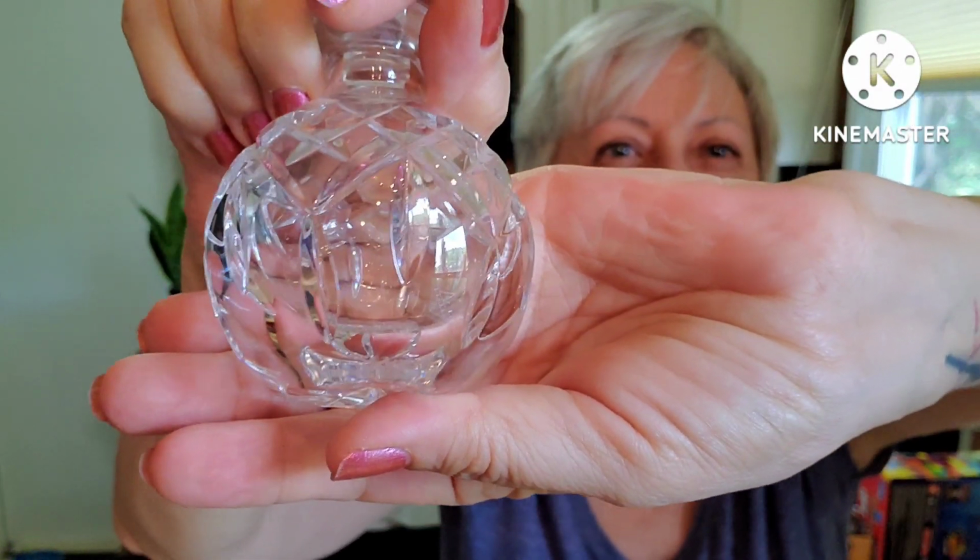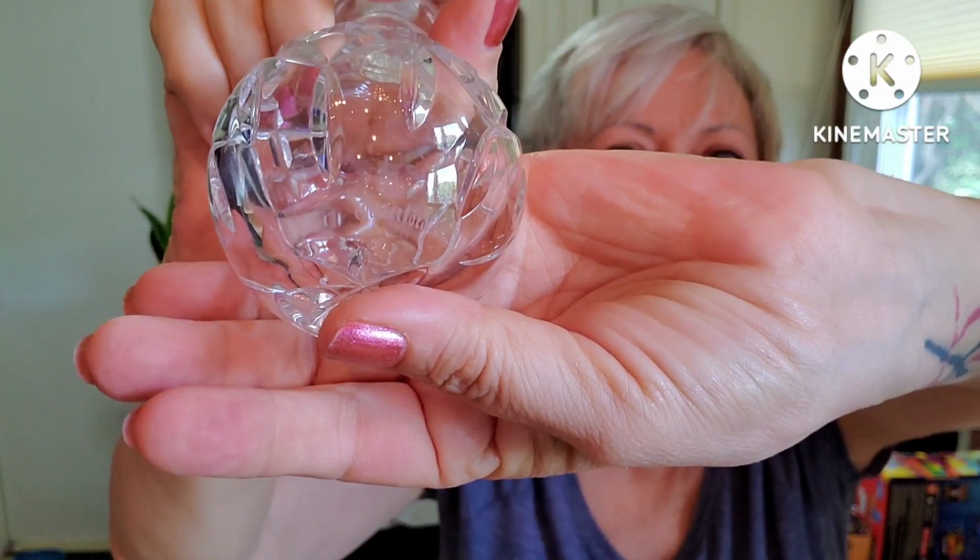This is beautiful, and I did vacillate on this a little bit. I cannot remember now what they charged me for this perfume bottle at Salvation Army, but it's absolutely beautiful. It is in pristine condition. I don't know if it was $4 or $5, I'm not sure. Then when I got it home, I realized, here we go. I don't know if you're going to be able to see that, but right there, it does say Waterford on it. So that's nice. I got a Waterford perfume bottle with the stopper intact. That's for resale. That's not for myself.